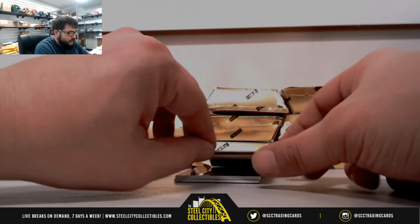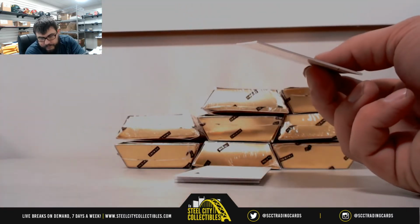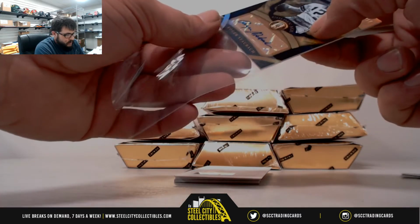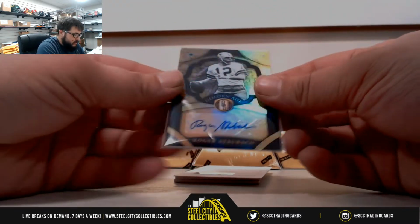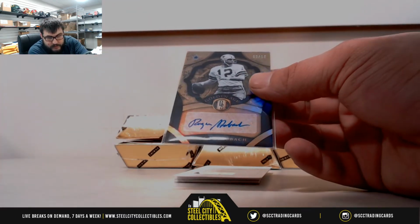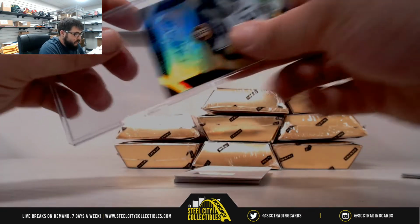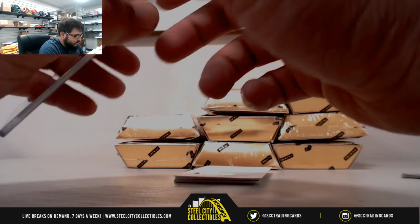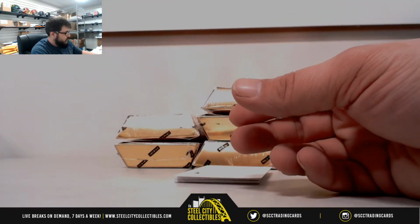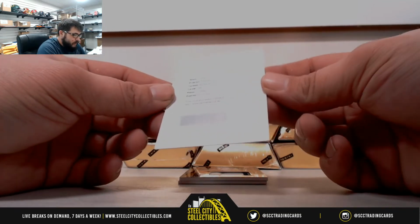Next we got a sick hit here. Three of ten, Roger Staubach. Next card's a redemption. It's going to be rookie jersey autographs.